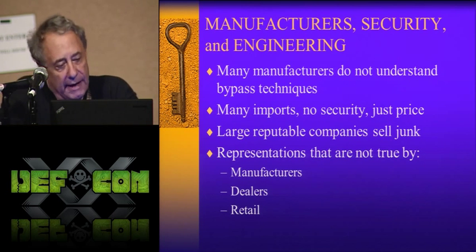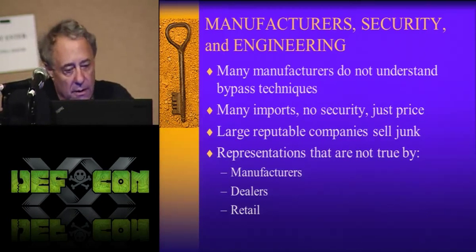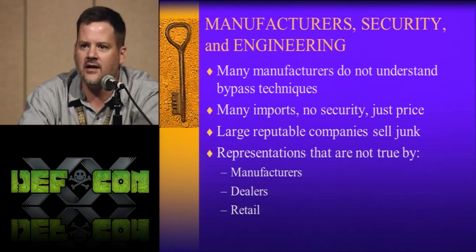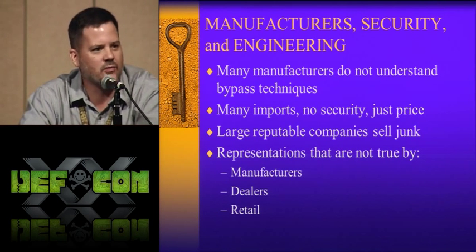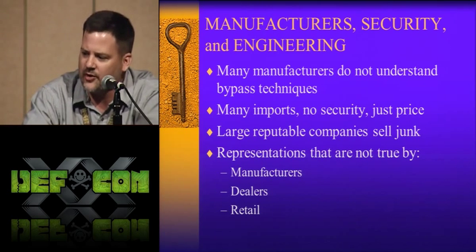So, manufacturer security and engineering. Matt? So we've talked about this for the last 7 years while we've been at DEFCON, and thanks again for having us back. But the manufacturers don't comprehend or understand the bypasses from an engineering perspective.